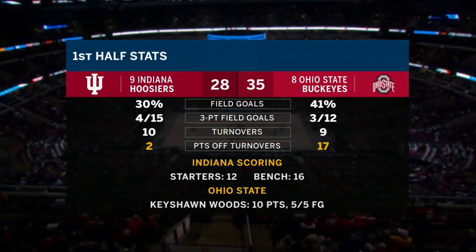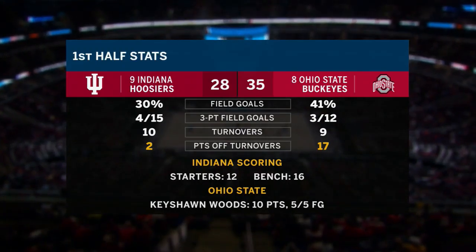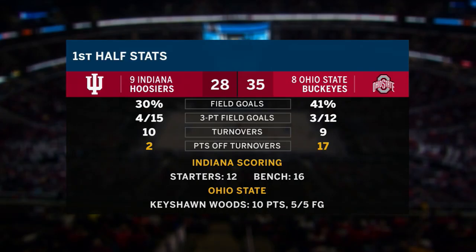10 for 35 on 3-pointers, 29%. It was a woeful shooting first half. Ohio State with a run, 13-6 to end the first half to give them a 7-point lead.